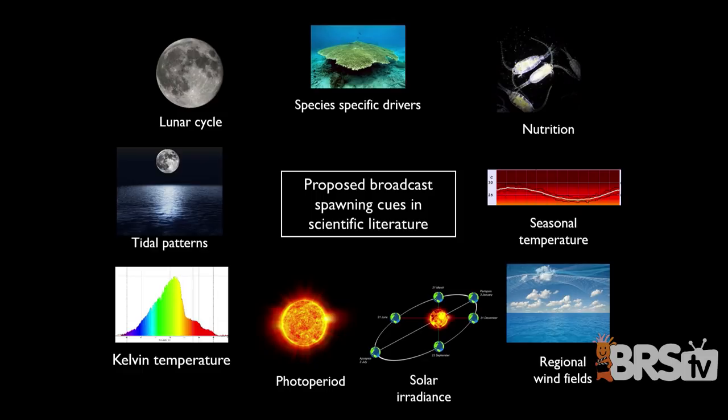Then solar radiation curves: the elliptical movement of the Earth around the sun not only changes the photoperiod, but also the amount of photons hitting the Earth, because the Earth is closer or further away from the sun at set periods. Then Kelvin temperature changes, and then that takes us right up to the lunar cycle. The thought is that all of these play a progressively finer scale of cues to trigger the corals to go in these very small windows of time.